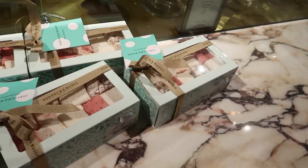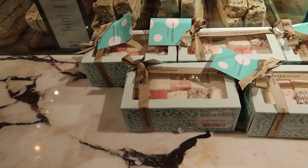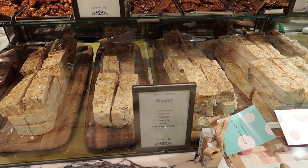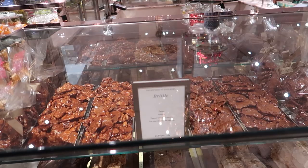I do think these little boxes they've got made up of loose marshmallow look absolutely amazing with the packaging, and these are £10, so at least you know what you're paying. Yeah, we've got some, do you call it nougat or nugget? I'm gonna call it nugget. I mean, you can't actually answer me in the comments, but it looks amazing. My dad loves it. And then we've got brittle at the top. Oh, I haven't had brittle in a long time.